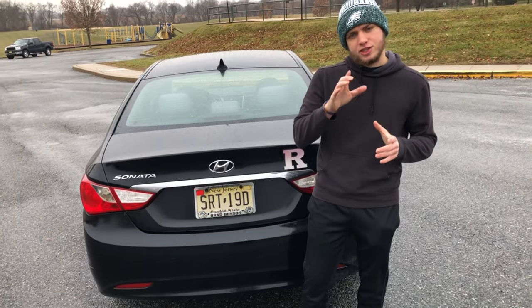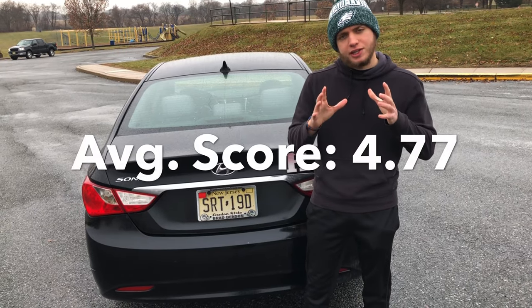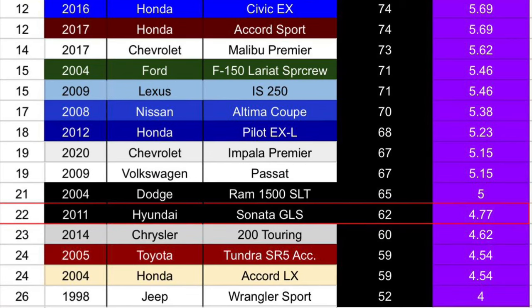Add all together, you get a grand total of 62 out of 130, divided by 13 categories is 4.77. With a score of 62, the 2011 Sonata only outduels 4 of the 26 cars in the lemon list, 3 of which it is reasonably newer than. For the sake of comparison, the Sonata has better quality and features than the Chrysler 200, but lags behind the similar vehicles from its era like the Volkswagen Passat and Nissan Altima Coupe.